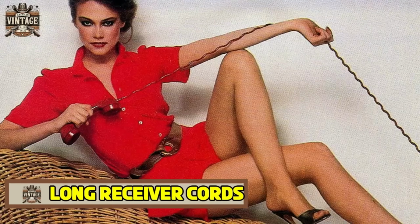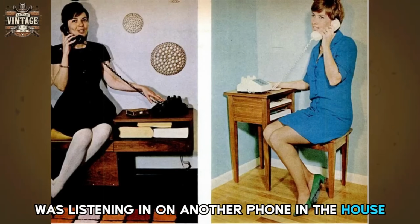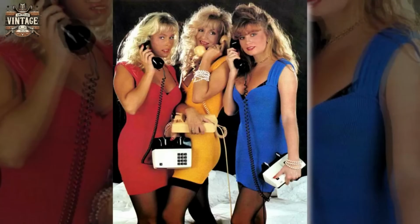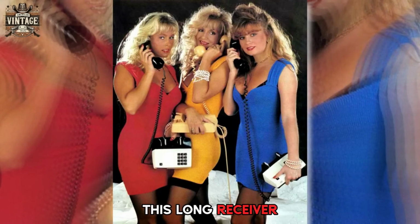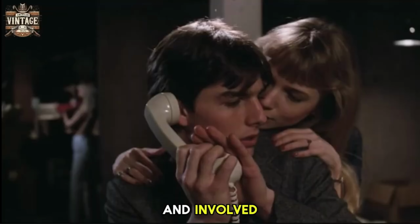Privacy was a big deal when it came to phone calls. With those super long receiver cords, you could wander, but you always hoped no one else was listening in on another phone in the house. Can you name the 80s movie that featured this long receiver cord? Hint, it starred a young Tom Cruise and involved a risky business. Write your answer in the comments below.